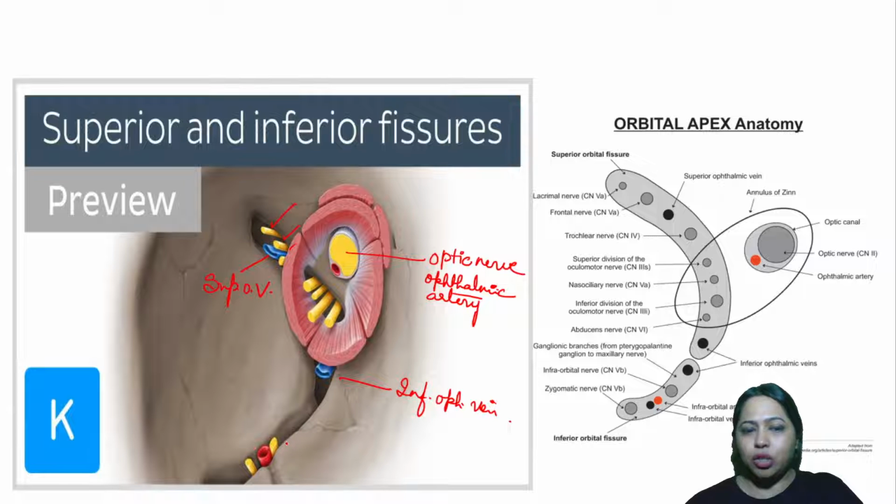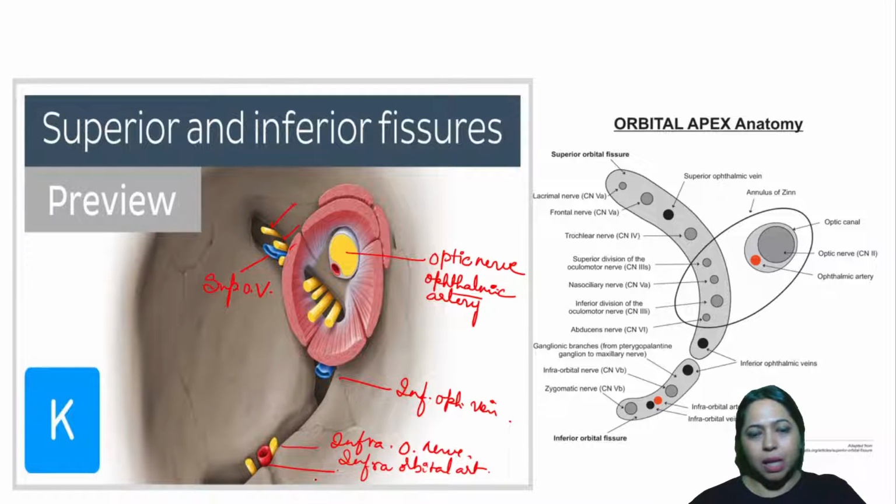And you can see the other structures like the infraorbital nerve. And you can see this vein, that is the infraorbital artery. And you can also see the last one, that is the zygomatic nerve. This is the inferior orbital fissure.